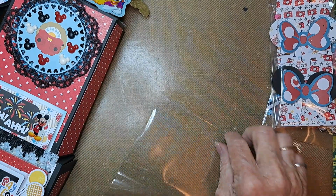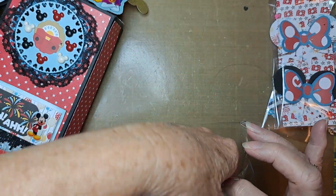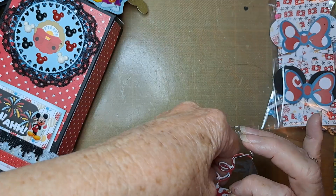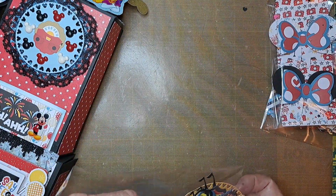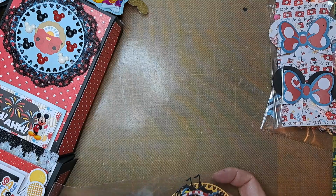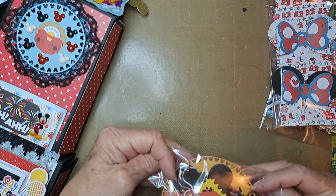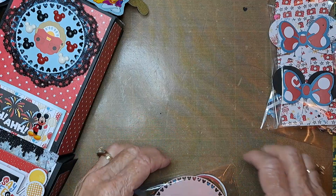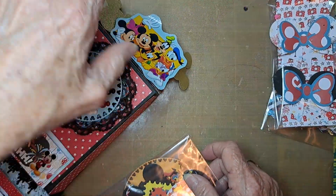Now, I'm just going to put these back in for you. Very sweet. Very, very sweet. Very fun. It's always sweet to get die cuts because people have different ones than you have. Okay, and then that goes in here.